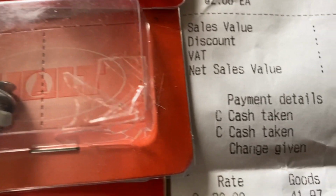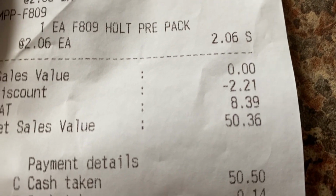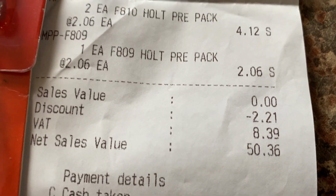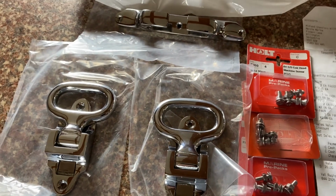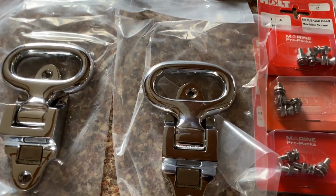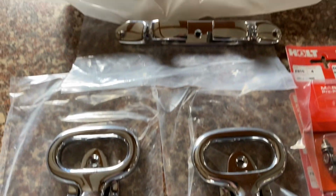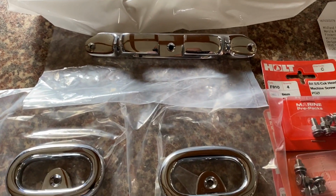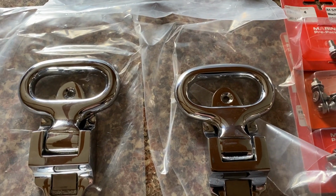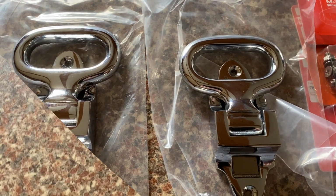And if you're thinking of buying a boat, always remember that nothing is cheap on a boat. £50.36. Not a lot to show for £50.36, but I suppose when you think of the quality and the longevity of these, it's not a bad investment really. Just bread and dripping for the next week. So tomorrow I shall get these fitted.